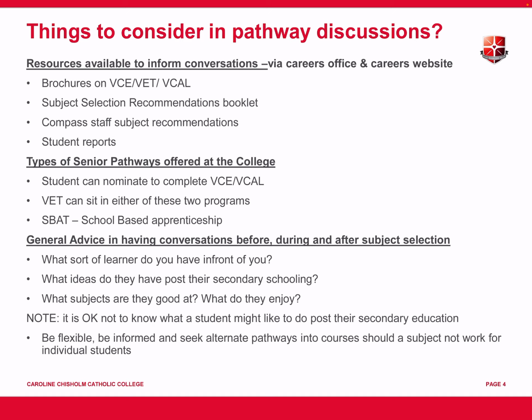Then just some general advice in having conversations before, during and after the subject selection process. What we want teachers to really be asking themselves with each individual student is, what sort of learner is that student? Are they quite an academic focused learner, in which case you're going to be directing them towards a VCE pathway, potentially with an ALP? Or are they an applied learner where an applied learning course at year 10 or a VCAL program or a VCE program blended with some VET might be more appropriate?